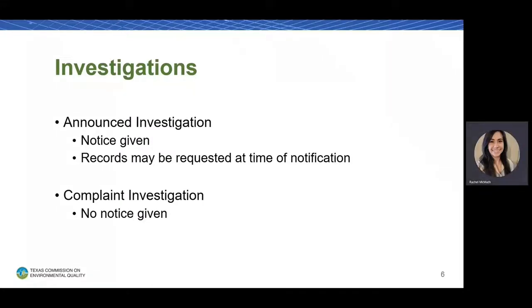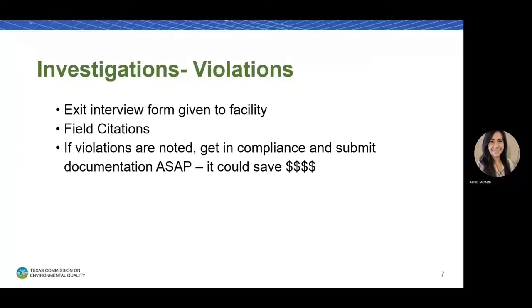So, investigations can either be announced or unannounced. If it's announced, you'll normally get between 1 to 2 weeks' notice. The investigation will consist of a records review and an on-site inspection. The investigator may request records when they schedule the investigation, or they may ask that you have them available on-site. If TCEQ receives a complaint regarding your facility, complaint investigations are required to be conducted unannounced. TCEQ is required to investigate within 30 days of receiving the complaint. So the fact that an investigator could show up at your facility unannounced is a good reason why you always want to maintain your records and be in compliance.